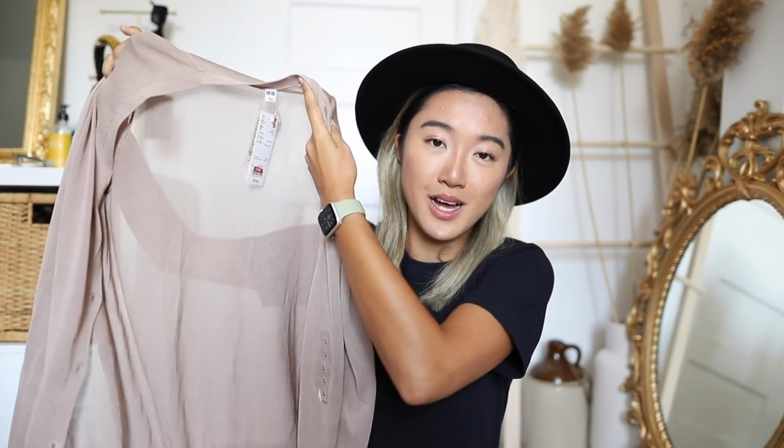I find that when they're longer in length and also in the sleeve length, they drape really nicely, especially with a nice thin fabric like this. It's gonna drape on your shoulders really nicely. And this cardigan here was typically $29.90, which again, not a bad price at all. Uniqlo does so well at making their pieces really affordable. It then went on sale, however, for $19.90, but it actually rang up as $14.90.